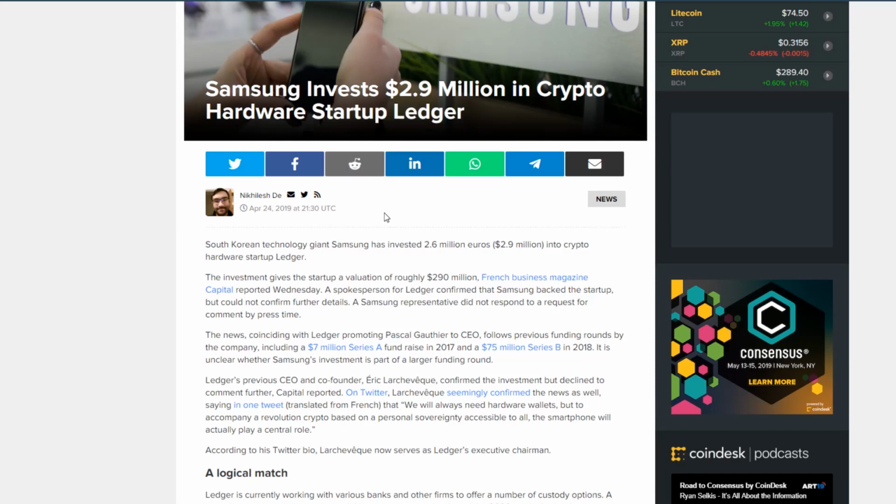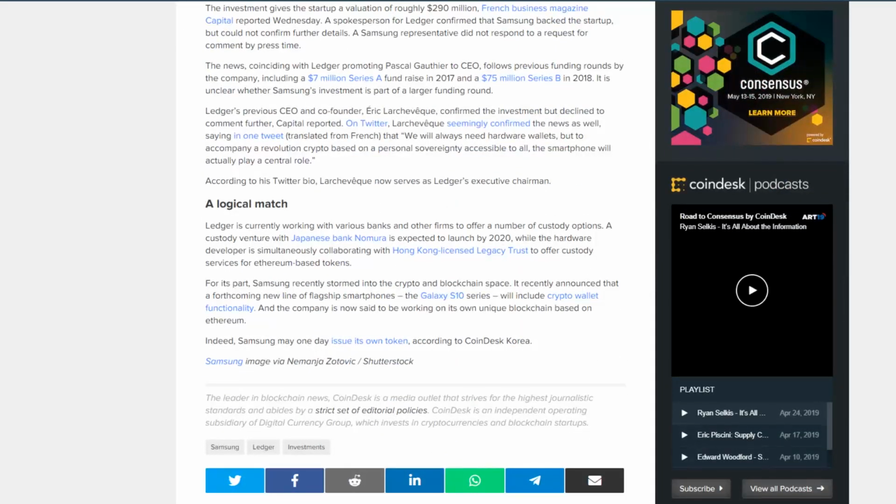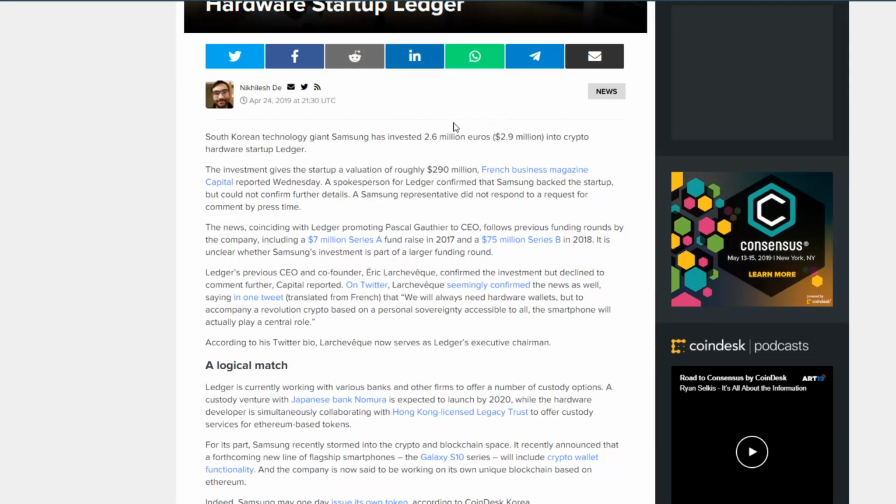Ledger isn't really a startup anymore. They're worth hundreds of millions of dollars, but I guess you could call that a startup compared to where much of the cryptocurrency space is going to go. We're going to talk about the actual investment that Samsung made here, but the main reason I'm bringing up this article is because I want to talk about major company investment in the cryptocurrency market and institutional adoption of cryptocurrency. I talk about it a lot. It's a very important concept, so let's go ahead and dive right into it.